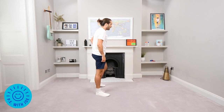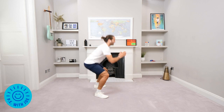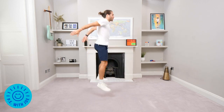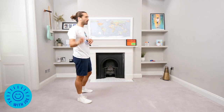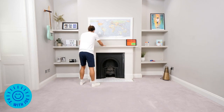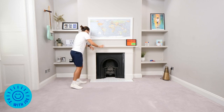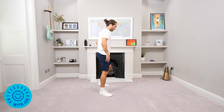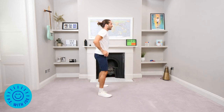3 squats, 1 jump. So we're gonna go 1, 2, 3, and then jump. 3 squats, I can't speak today. 3 squats, 1 jump, here we go. So let's go back. 1, 2, 3, and then a big jump.